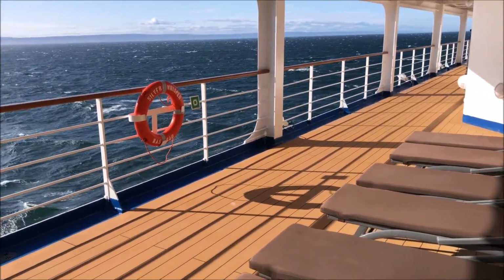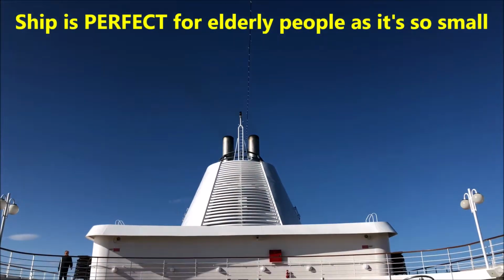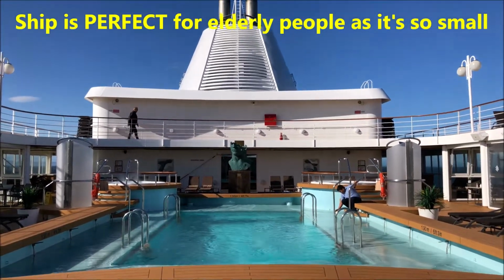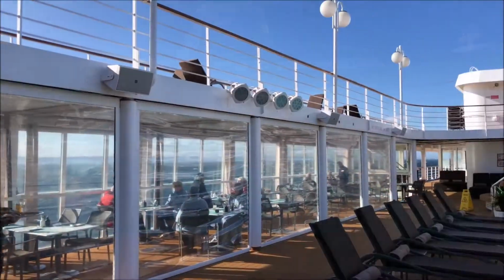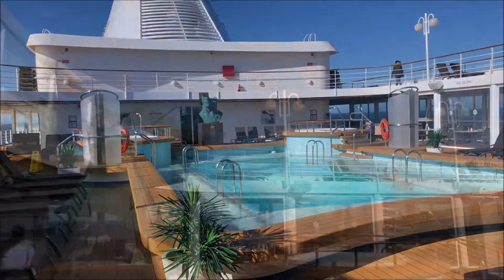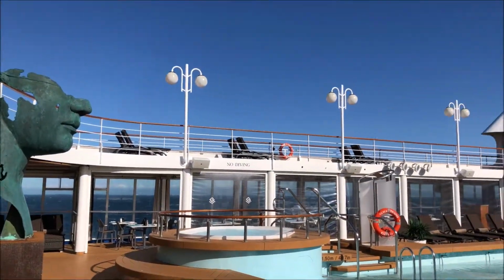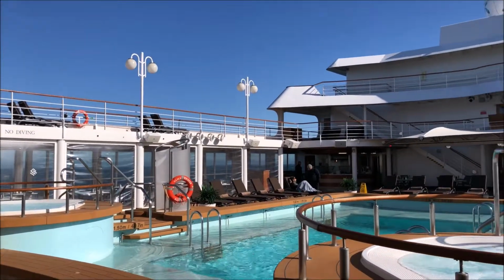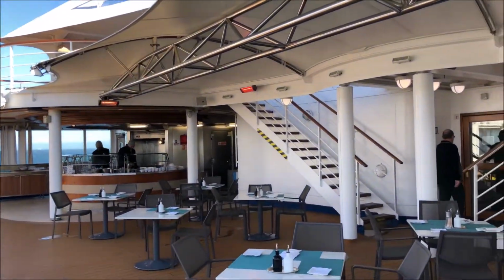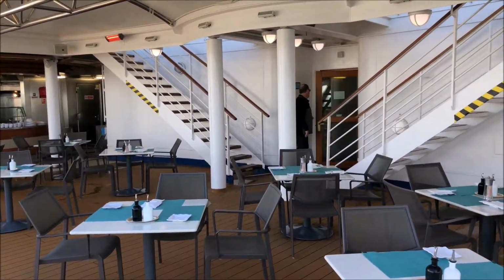So here's my point. If you're an older person that's looking for a small ship with exquisite service and very good food, then Silversea is for you. If you're a young person who's looking for entertainment and other young people to associate with, you're probably going to struggle on Silversea. I did love the cruise. It is 5-star decadence, of course. There are a few things that are disappointing, like the TV and the Wi-Fi, but I'm a millennial, so maybe I'm obsessed with that.